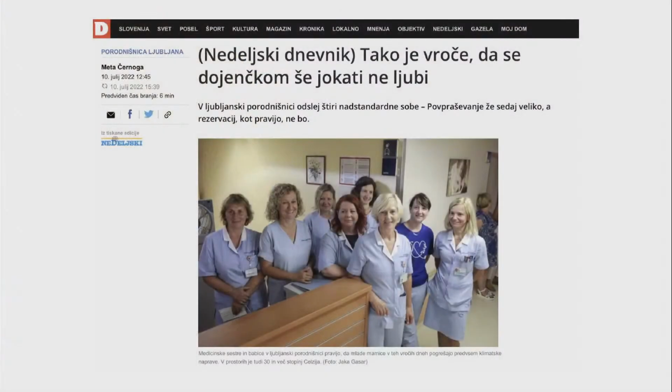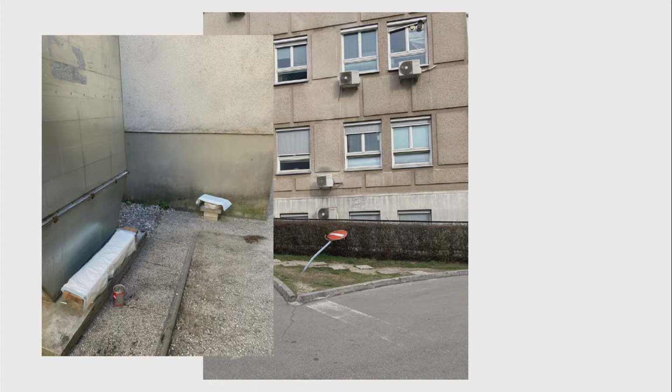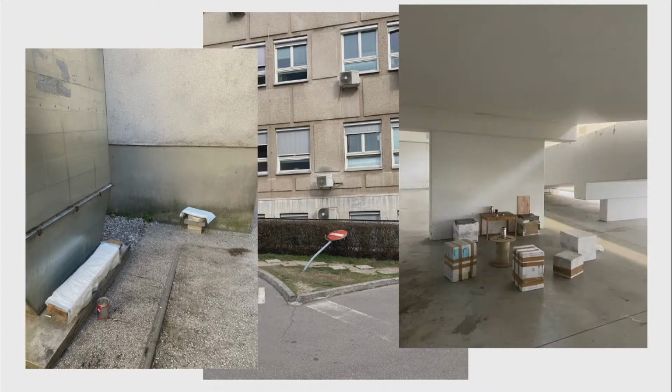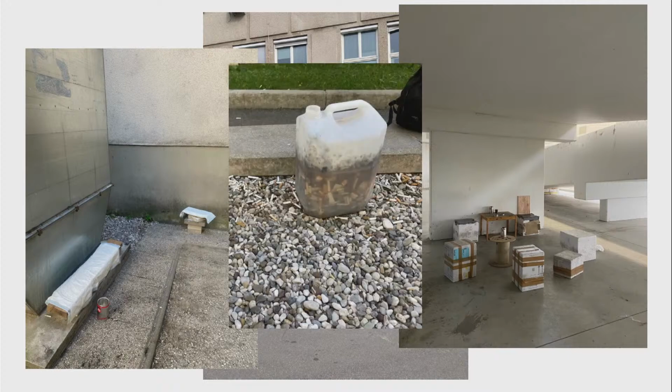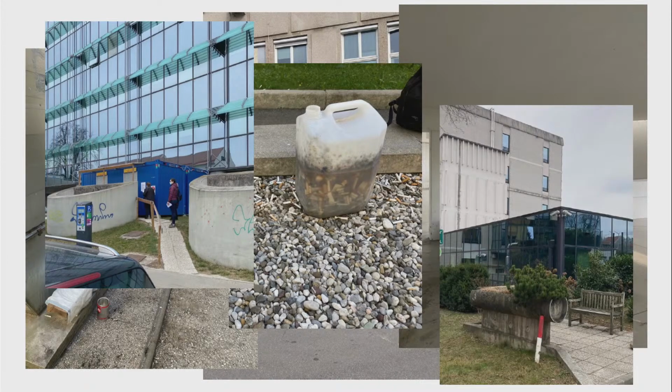And for the end of this presentation, I will just allow myself a short digression into the vernacular that we sensed around the University Medical Center. This is a pedestrian path. This is a bench made out of diapers. This is a space for socializing, an ashtray. This is an accessible path to the COVID testing center. And this is actually quite a beautiful example of a brutalist planter constructed out of concrete and sewage pipes.